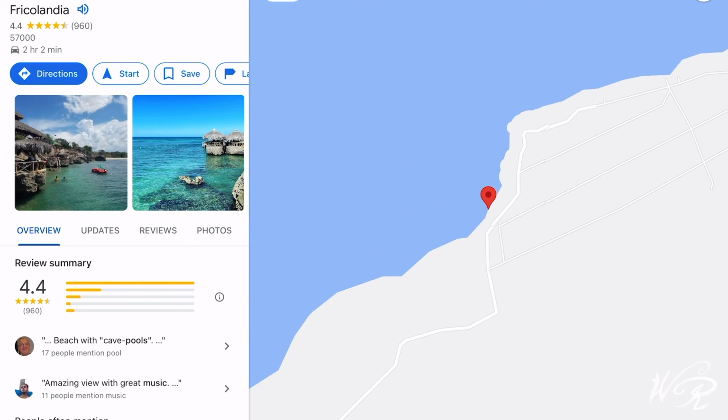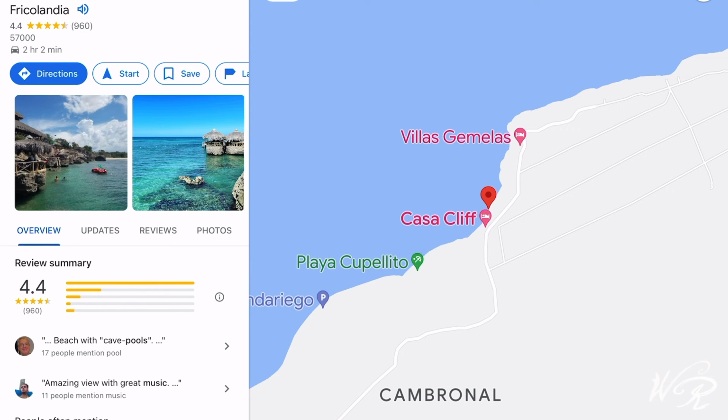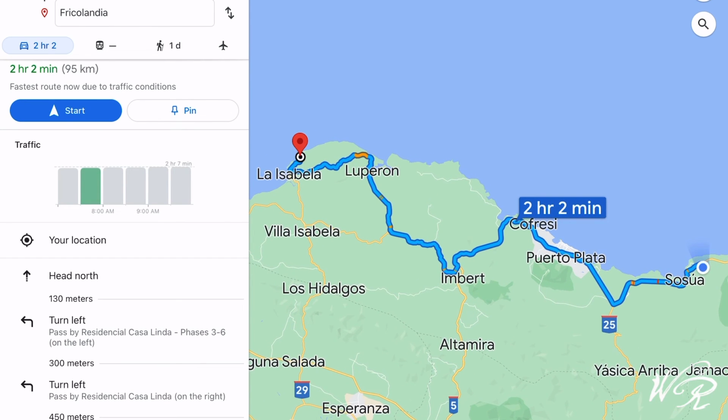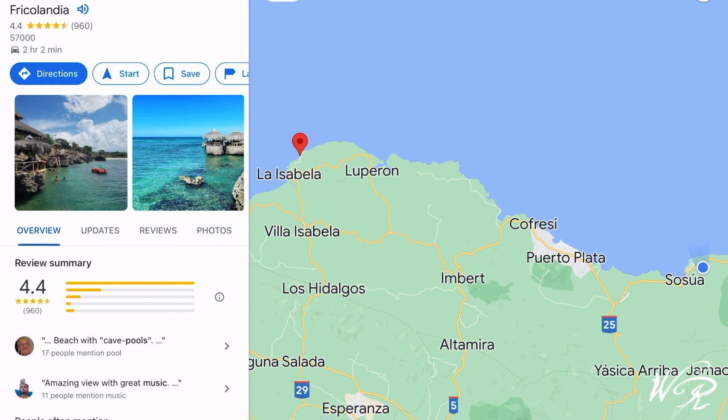Essentially, you're going to roll down Route 5 through Puerto Plata. Take a deep breath before you go through the traffic there. You're going to keep going, make the turn off to Luperon, take that long road, which is now paved, down to Luperon, and go through to La Isabela. Fricolandia has actually, over the last couple of years, installed a bunch of signage along the way. It's actually pretty easy to find now.